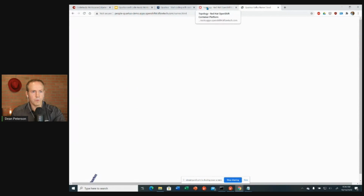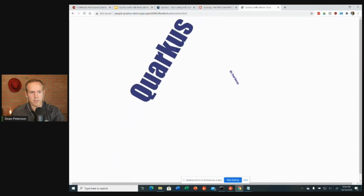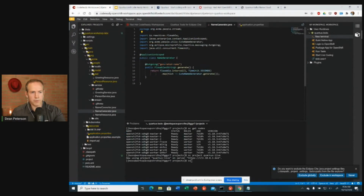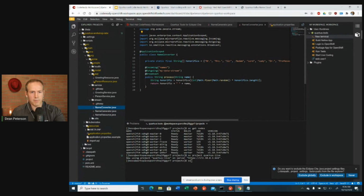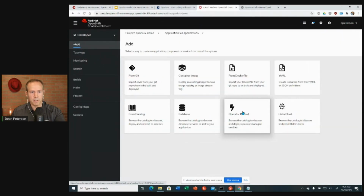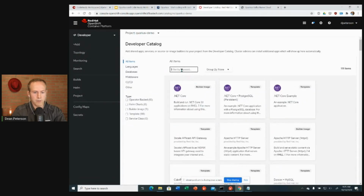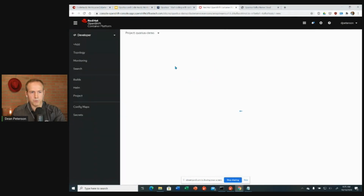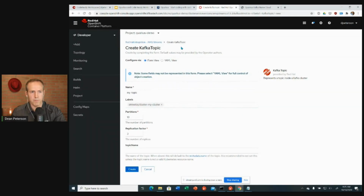If it doesn't start up, we can restart. What we're seeing is the end result of what we've deployed: the names from this name generator are going out to a stream. It's being connected via the application properties. The converter is converting the names being generated and adding an honorific to the name. Those messages are going out to Kafka, and we got Kafka up and running by just saying, as a developer, I want to get something from the catalog, go to Kafka, and spin up a Kafka topic by filling out a few things in this form, and you're good to go.